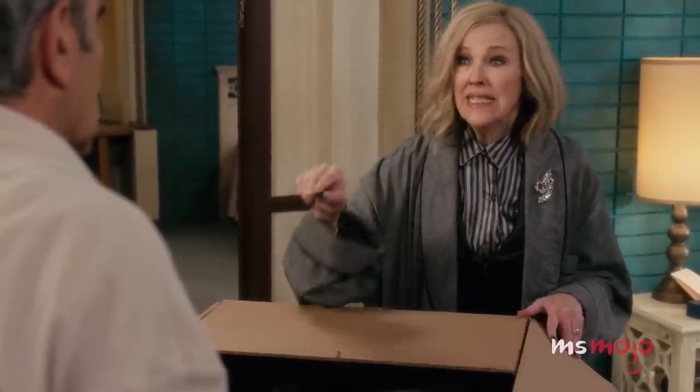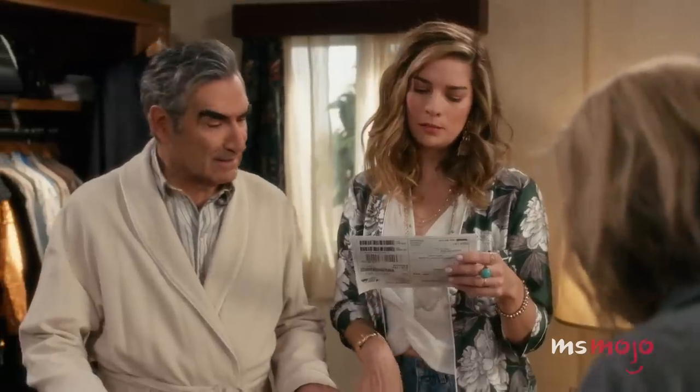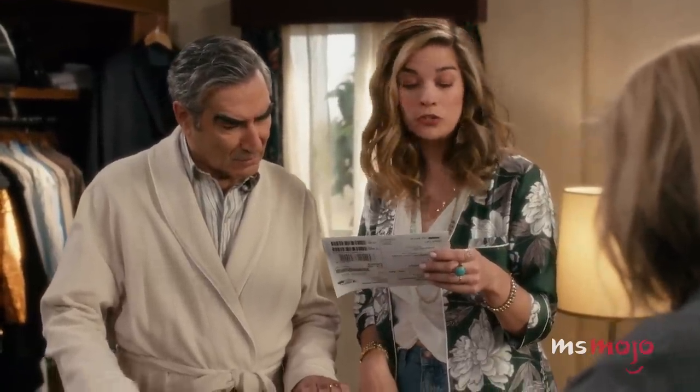O'Hara described it as Moira letting go of her, quote, armor. Interestingly, the price of the dress is a big subject when Moira first buys it.